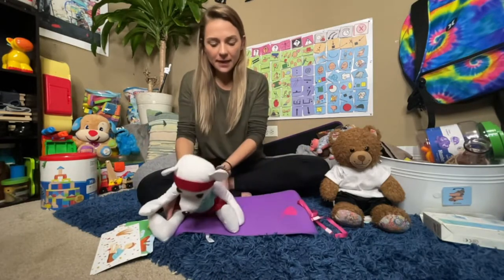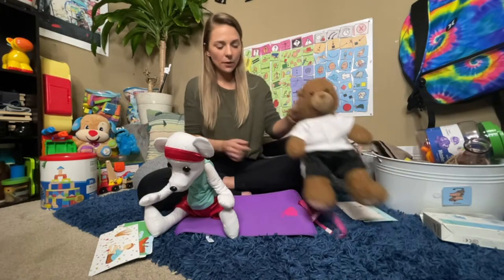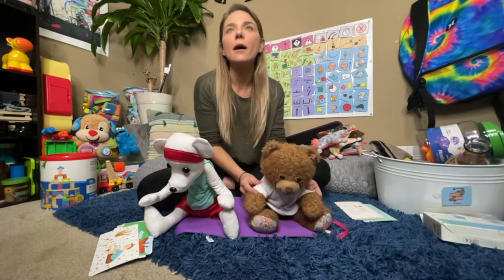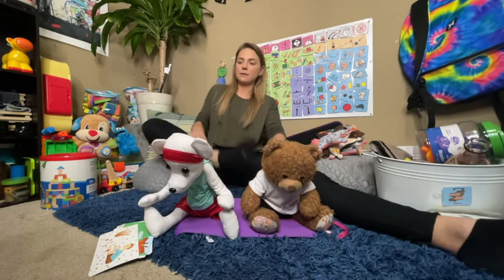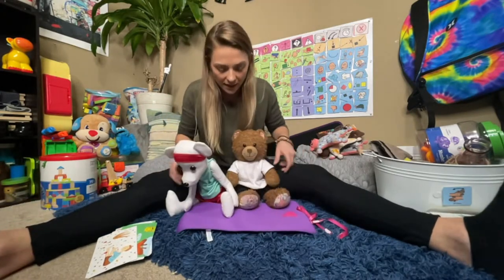All right, now, Teddy, your turn. Rugby's going to stay in that position and show us. And now, Teddy, feet in front, arms in front, and reach for your toes. Wow, nice job. And now my turn. I have to put my feet out in front. There we go. And I'm going to scoot you guys back a little bit.